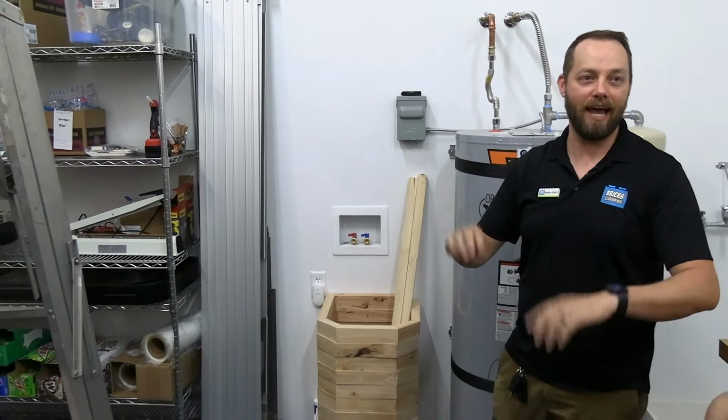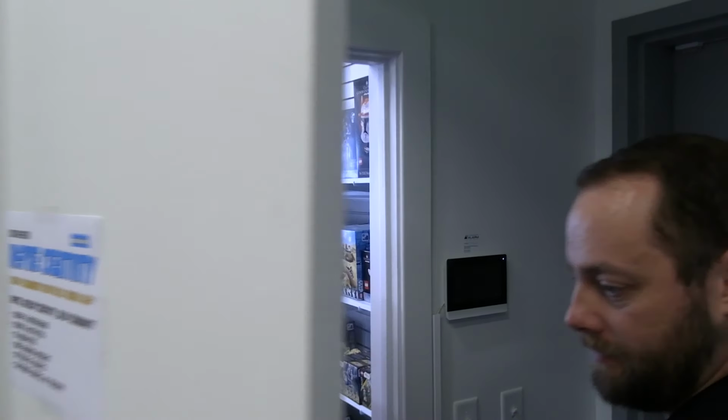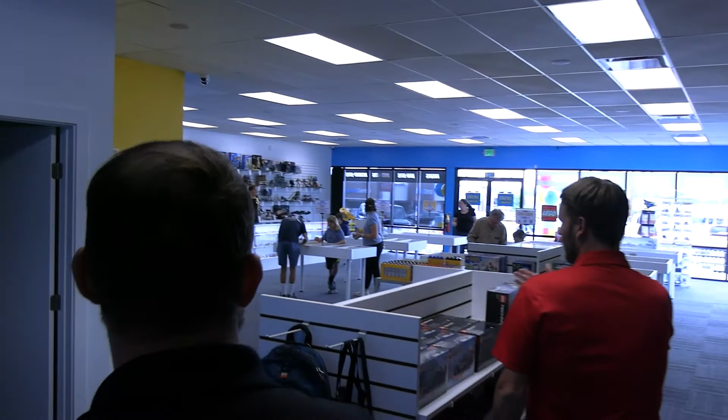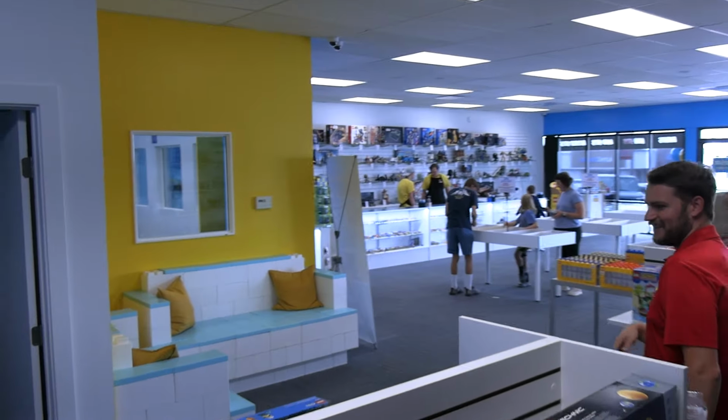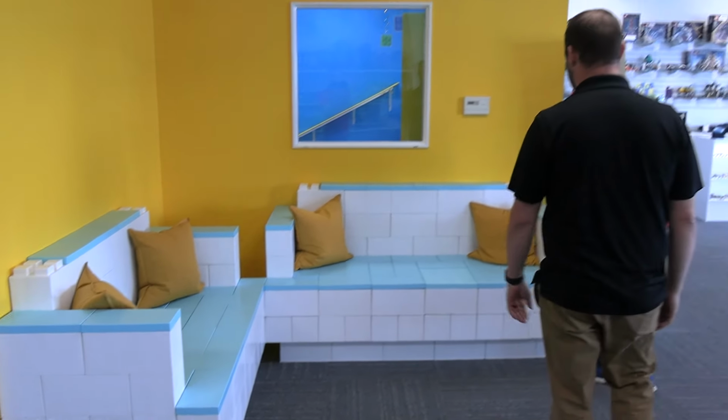That is super cool. I love that. Yeah, very fun idea. But you do have more to the store out here, so we can head back out. And I know you have the party room as well, and then you kind of mentioned this area, so you've got these more couches. Yeah, plenty of sitting space for the parents who are bringing their kids in.